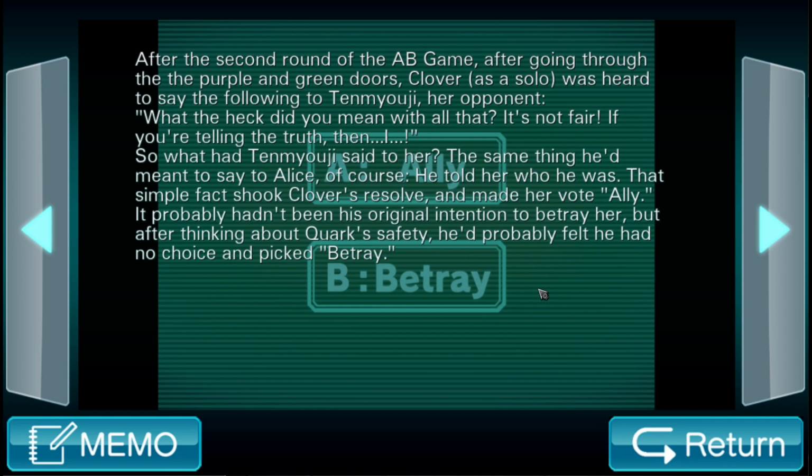So, what had Tenmyoji said to her? The same thing he'd meant to say to Alice, of course. He told her who he was. That simple fact shook Clover's resolve and made her vote ally. It probably hadn't been his original intention to betray her, but after thinking about Quark's safety, he probably felt he had no choice in picking betray.